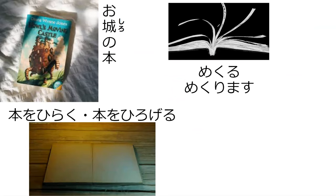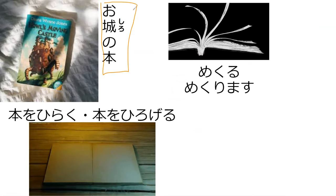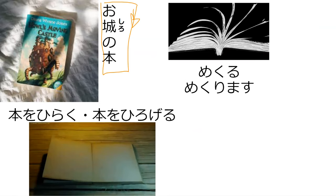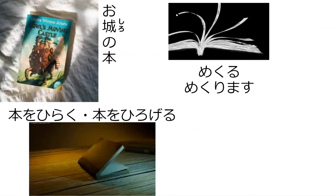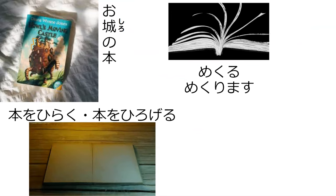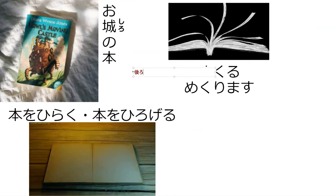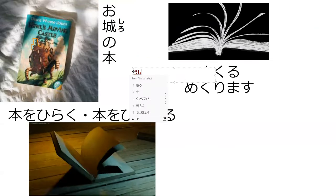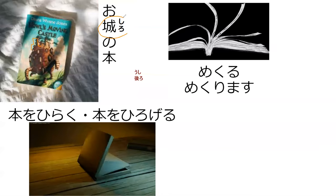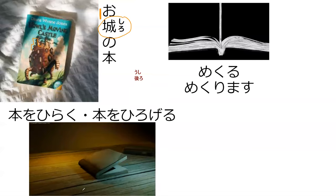Okay, we've got a bunch more vocabulary. What does this mean? Can you read it for me? Oshiro no hon. What does that mean? Oshiro. It's an oshiro, like behind, kind of. That's close. That's ushiro. Sounds super similar, but this is the kanji for that. Ushiro. Oshiro. The word is actually just shiro, and they just added o to it to be kind of polite.